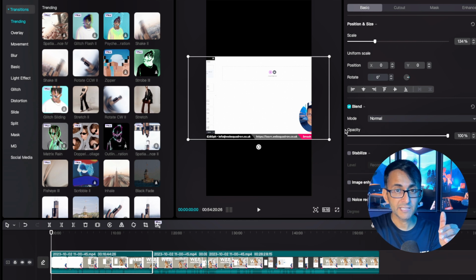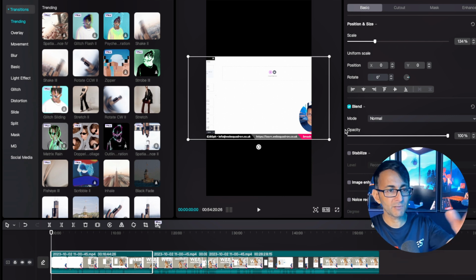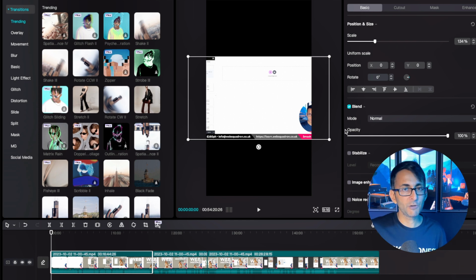CapCut Free is what you could use for your YouTube shorts. I mean, this is for free. It's what people are using all the time for TikTok and YouTube shorts as it is. So go and get it for free. Download it on your Windows machine or your Mac machine. I've got it on my phone as well, but I use the Mac version more than ever. But this is how I do my editing. And then your cover art, I go and do in Canva, stitch it together and upload.